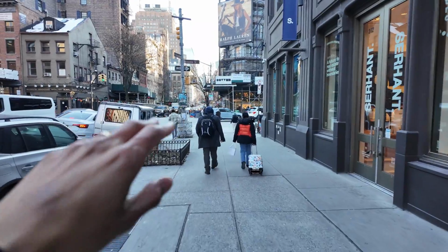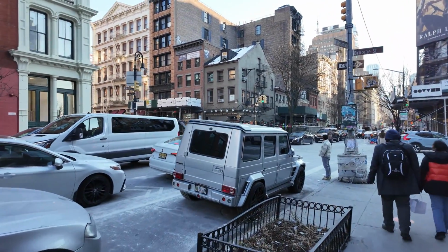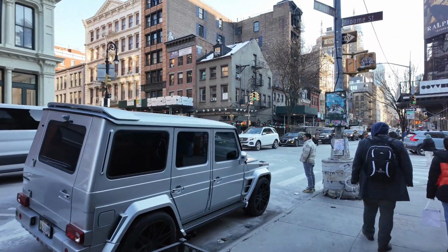And Broome Street is right here, and it looks pretty interesting. The architecture looks pretty cool, so I think here I'm gonna walk around and capture some more footage of Soho District. But before I make it towards that way, I wanna go over this way because I passed by this area many times, but I forgot about it.